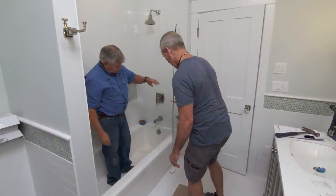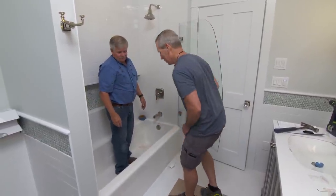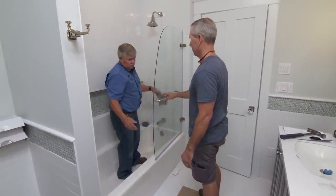So this shower door only goes halfway, but, well, it's perfect for the tub. They're two young girls, so you've got full access to giving the tub a bath. Right, and if you want to take a shower, you're going to get some protection there. That's perfect. All right.